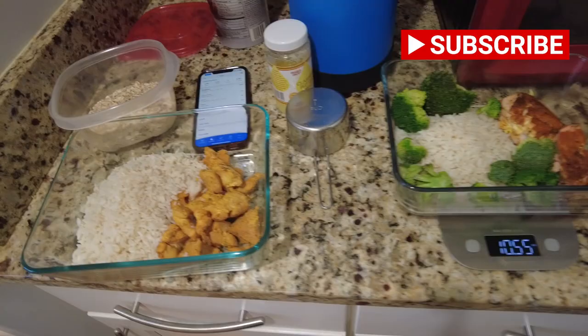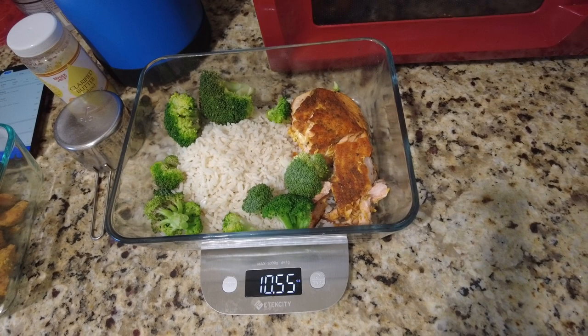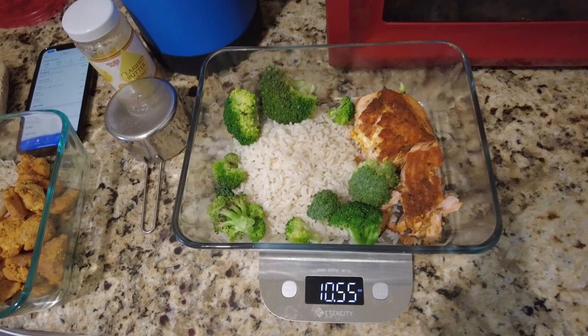Currently, guys, I'm trying to do a clean bulk, so this is everything that I'm eating. Right here I have about 7 ounces of salmon in this bowl, and then I have about 3 to 4 ounces of broccoli, and I have 3 cups of rice. This is brown rice. I like the healthiest rice, and I just grew up eating brown rice, so I'm accustomed to it.